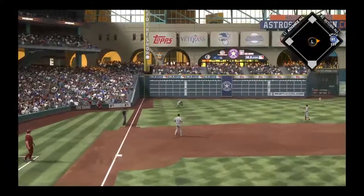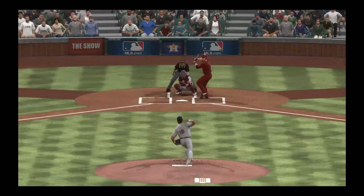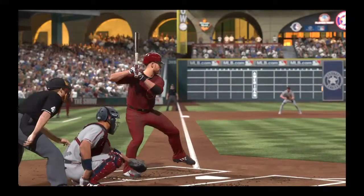Oh, and he can't reel it in out there. Well, I think he made the pitch he wanted to make. It was down, but hey, unfortunately, it found the hole and got through the infield. Rendon.